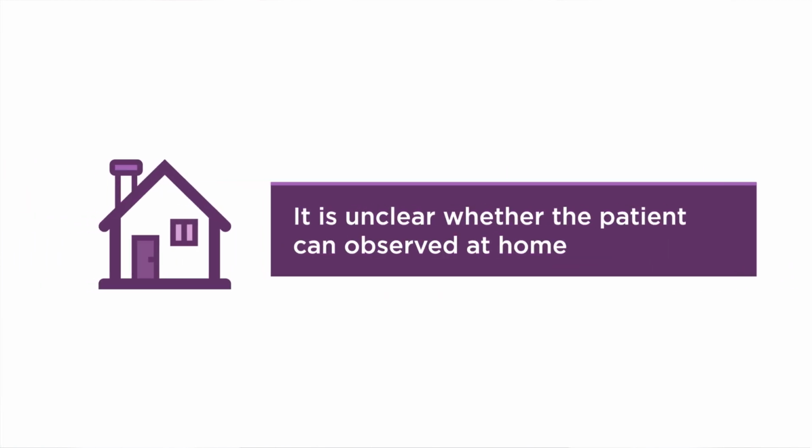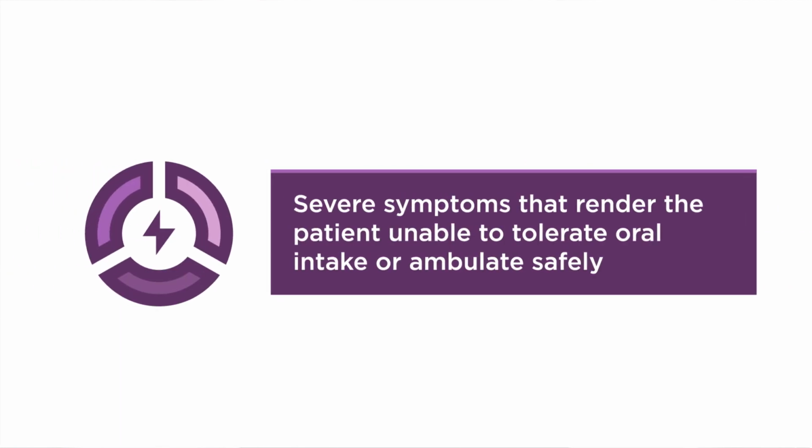It is unclear whether the patient can be adequately observed for signs of deteriorating neurological function if sent home or to an unsupervised situation, severe symptoms that render the patient unable to tolerate oral intake or ambulate safely.